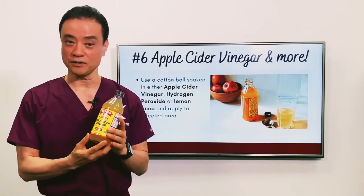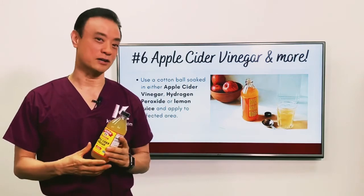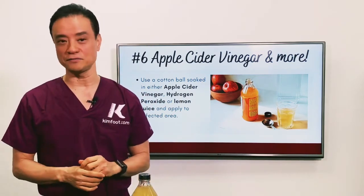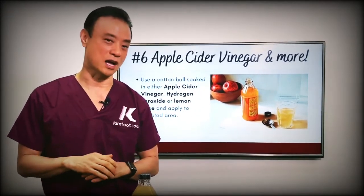I use apple cider vinegar all the time. I drink it every morning to help my gut health. Also, you can soak this in a cotton and then put it right onto the area. Just let it sit there for a good 10-15 minutes. Let it work to get inflammation and infection out of this area.